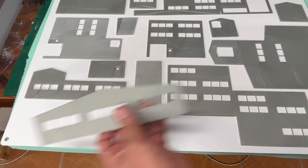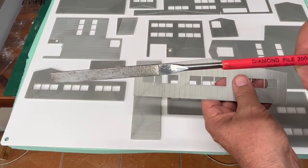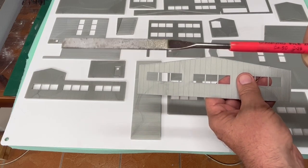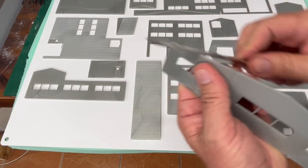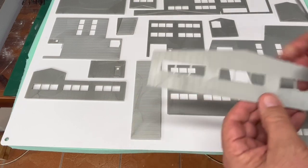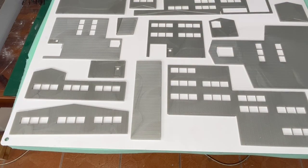Now, I've used this file, which is a 200 mm diamond file, to file off any of the little nubs that are still there on all these pieces. Okay, so I'm going to take these out now.